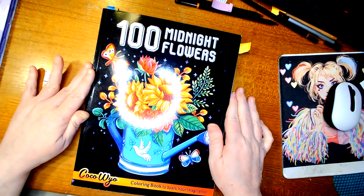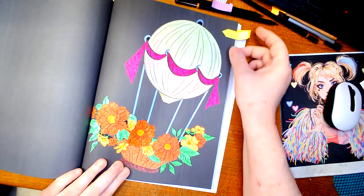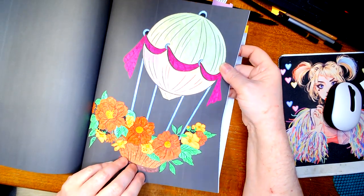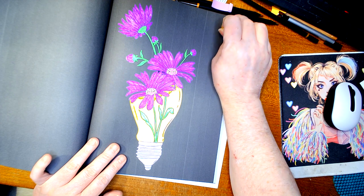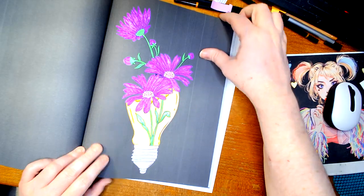Next book, 100 Midnight Flowers by Coco Wyo. And I had to do an event for hot air balloons. The next one is I had to do an event for light bulbs. I call this one, since the light bulb's broken, well, I had an idea.